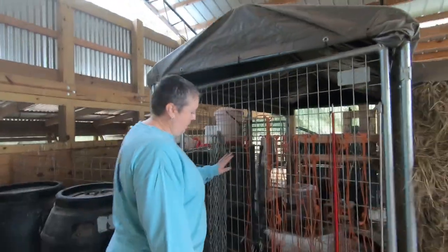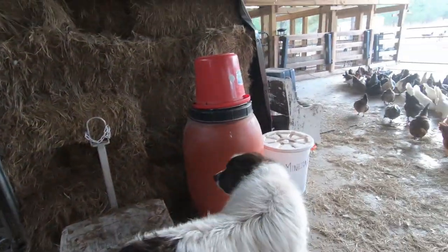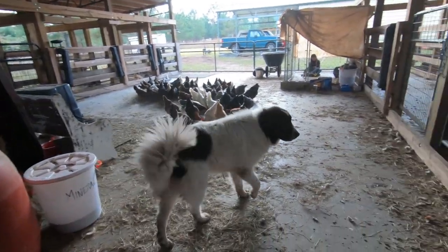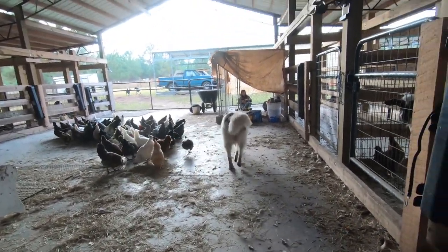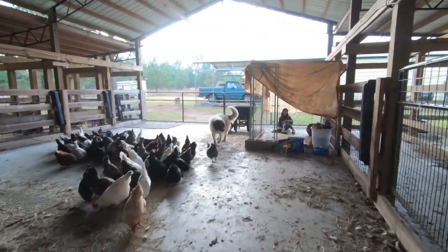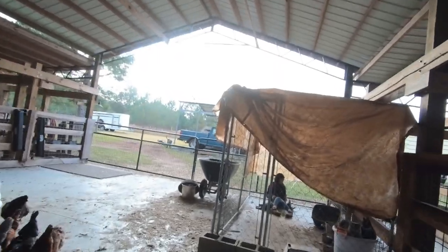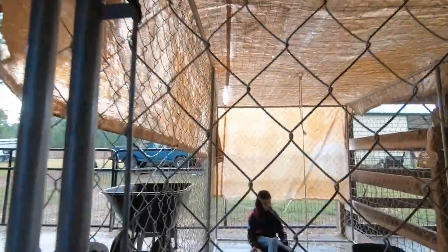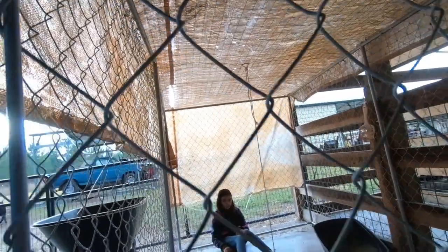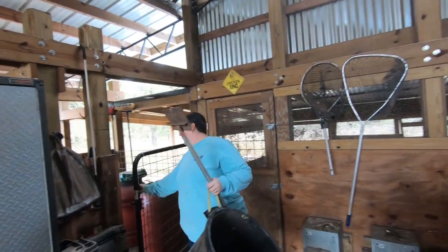By this time, Betsy's usually done eating, so I let her out. Make sure she ate. Boo boo. Betsy. Betsy. She's very independent. Madeline's in here playing with the cats. I think the cats need to be moved out here pretty soon. Madeline's usually helping me clean.